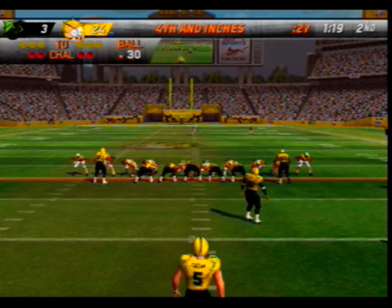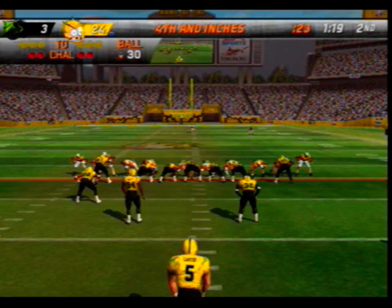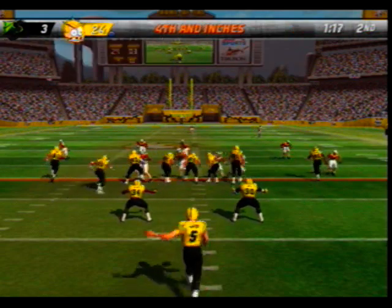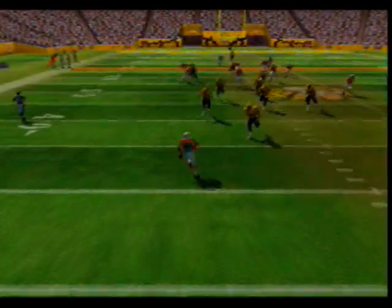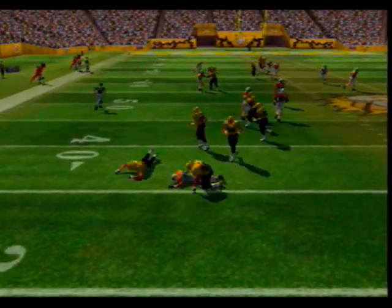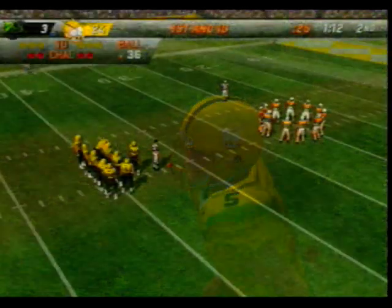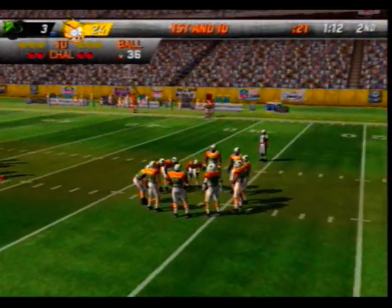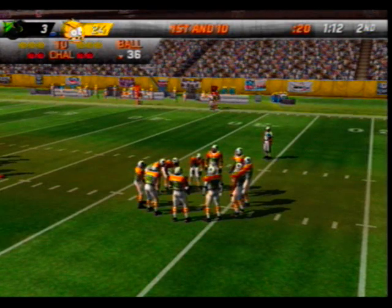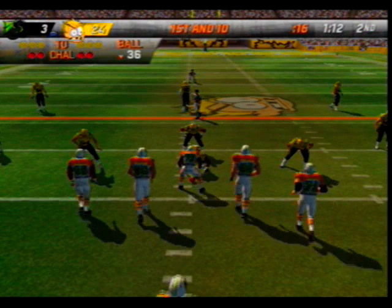Carter is ready to punt this one away. Stevens lines up deep for the punt return. From the 32-yard line, 37-yard punt. Return for a gain of 3 yards. First ball on their own 36.